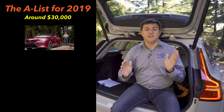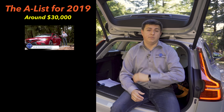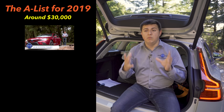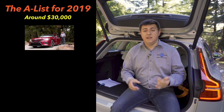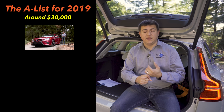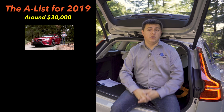For $30,000, I love the Camry Hybrid. $27,800, again, a no compromises hybrid vehicle. We're really starting to see more and more of these in America, and the Camry is an excellent example. It's actually faster than the regular 4-cylinder Camry. It only costs a little bit more, and the average person is going to save money over the lifetime of the vehicle.